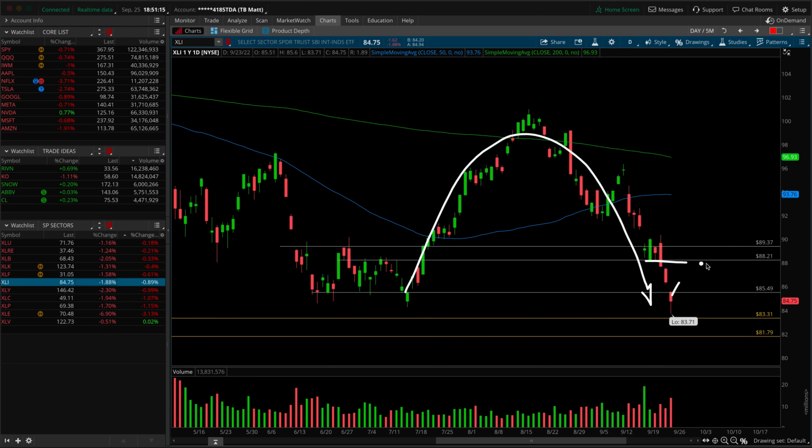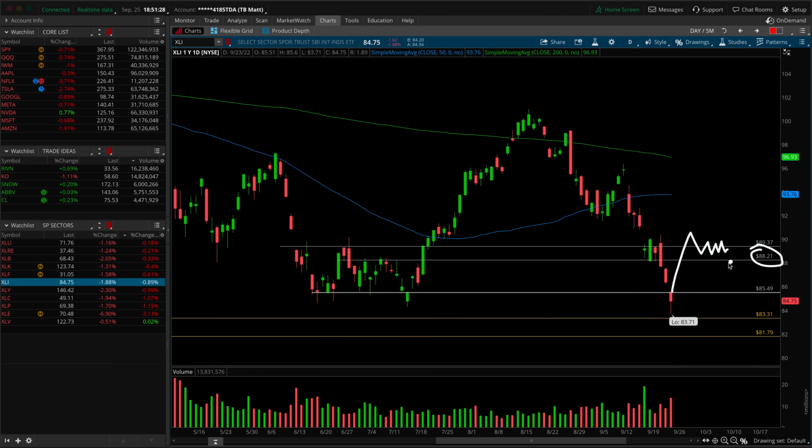Line in the sand for a lower high would probably want to be underneath 88.21. So rally to that, look for the lower high, and then we're back off to the races to the downside, preserving this daily downtrend. If it's going to be bullish, it's got to be acceptance back above that 88.21.